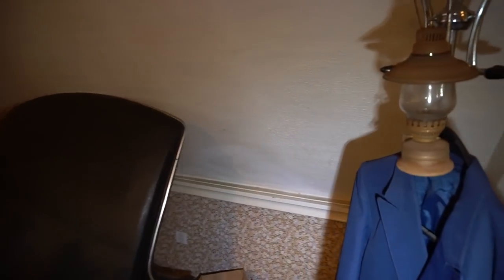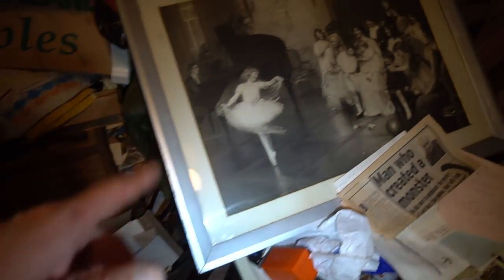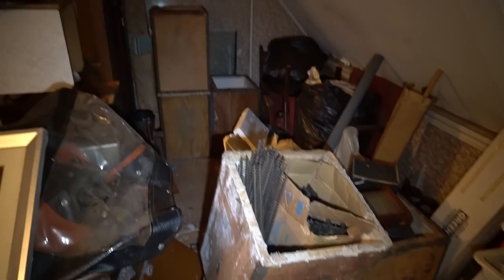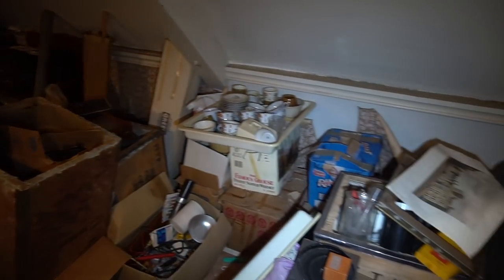Literally, I could just sit here and love to go through it all, but the video would be hours long. The old lantern there hanging up. A record player. That's a beautiful painting. Absolutely beautiful. Or a print. Stuff. Literally just sitting here.